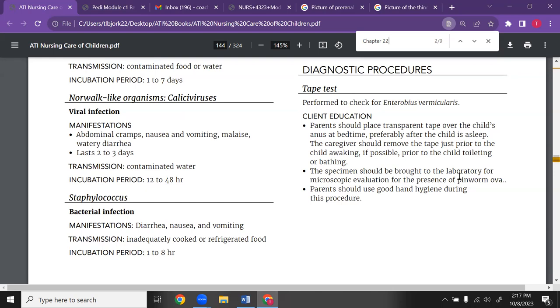Preferably after the child is asleep, the caregiver should remove the tape just prior to the child awakening, if possible, prior to the child toileting or bathing. The specimen should be brought to the lab for a microscopic evaluation for the presence of pinworms or ova.